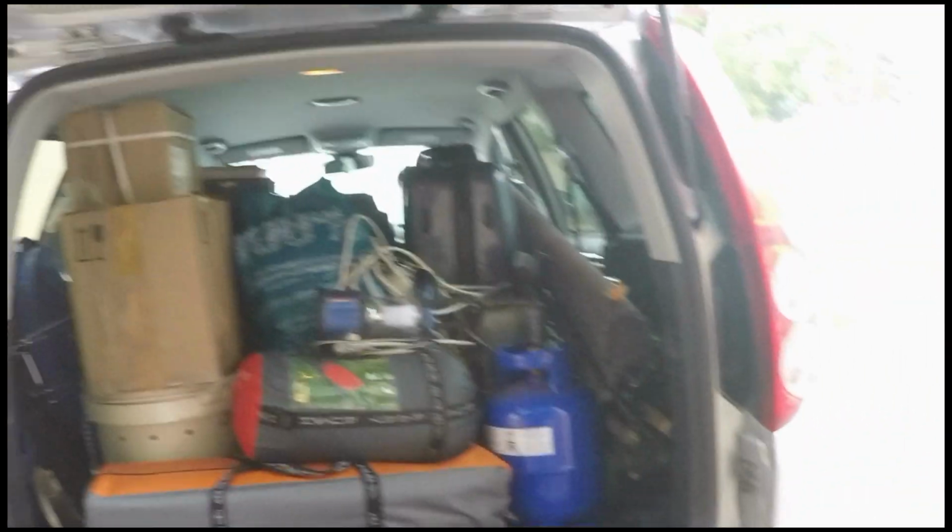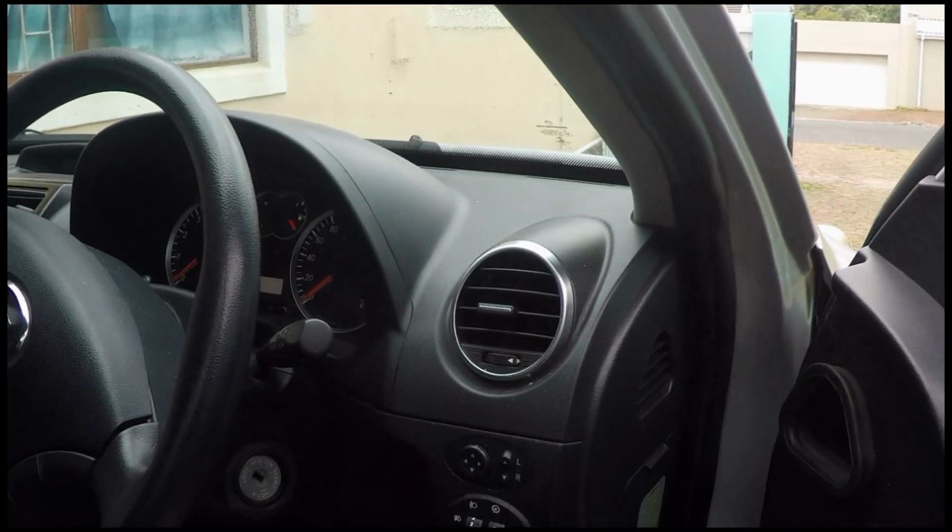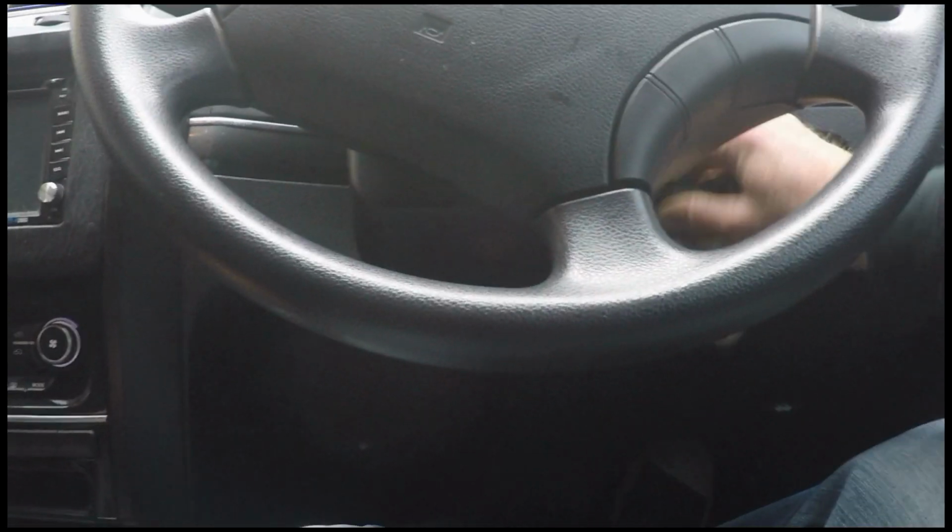Alright, so this is the last load. Almost there. And then it's only 5,000 kilometers of driving over the next month, and hopefully lots and lots of big fish. Some coffee for the road. Let's do this.